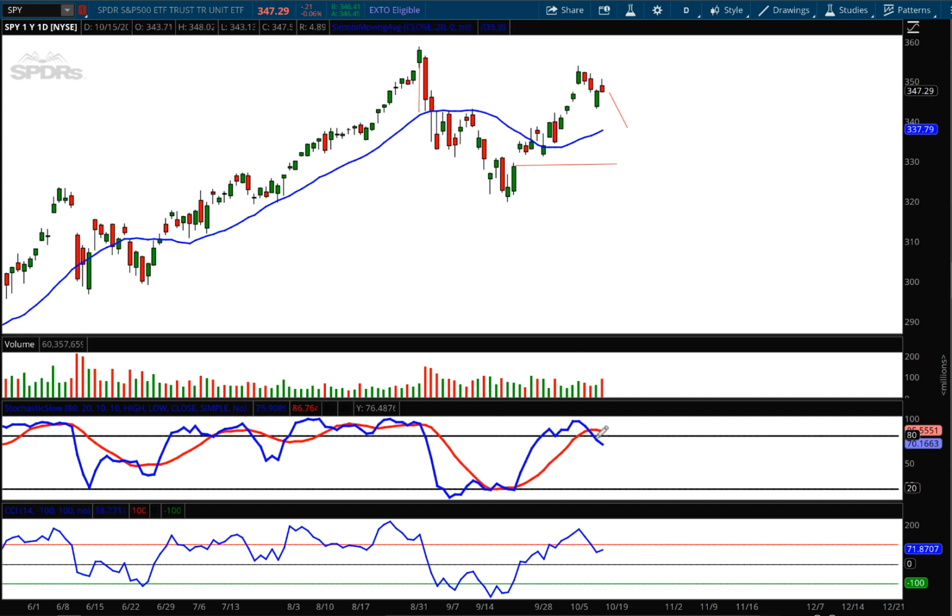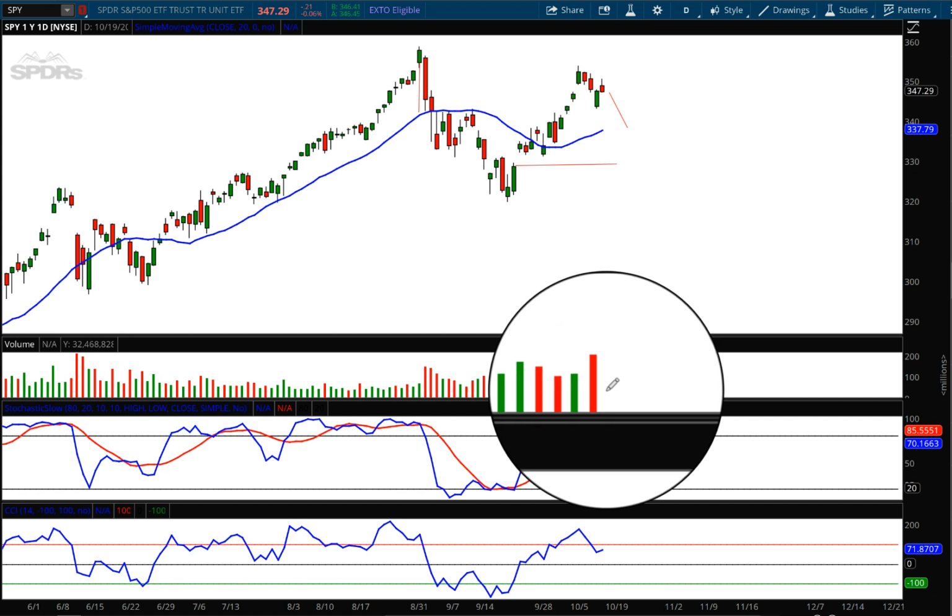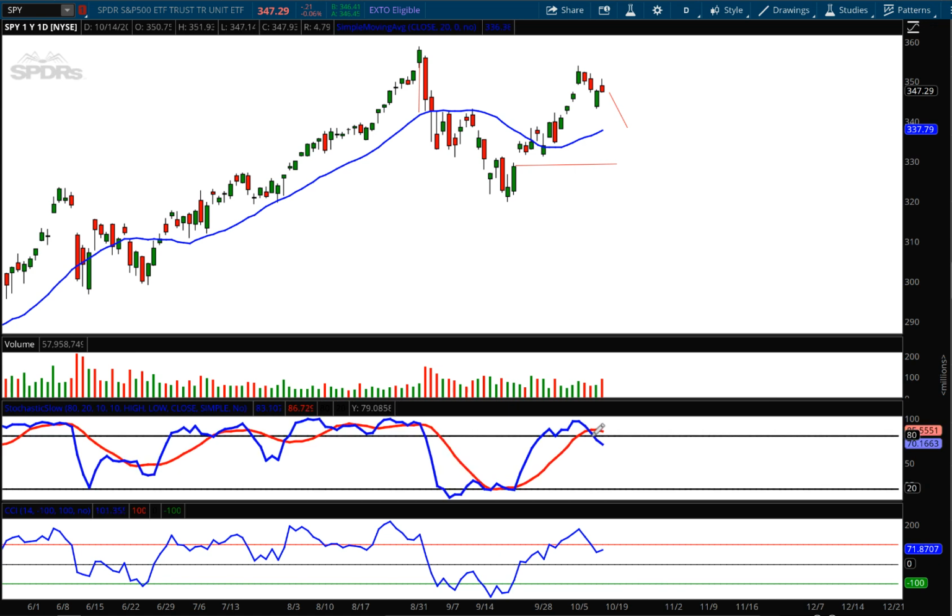What's happening down below? On this red candle with that slight shadow above that candle, see that as I magnify it, that long shadow above tells us there's selling pressure coming in. And when you have the higher volume coming in on that red candle, it tells us the sellers are becoming more motivated. We have a cross sell signal on stochastics. The CCI hinged up just a little bit, but I think that will start heading lower next week. And that's my forecast for the S&P.